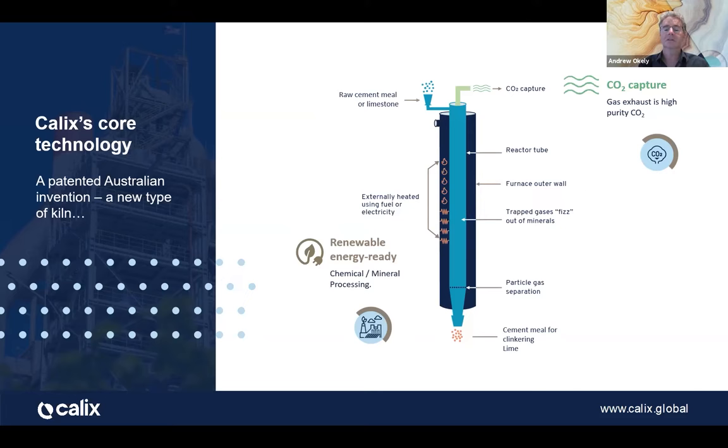Subsequent development has led to the LILAC 1 reactor, which we'll look at in more detail in Belgium. And now we also have a fully electric pilot reactor in Bacchus Marsh in Victoria, which has also been a substantial development for us. The kiln is deceptively elegant in its simplicity.